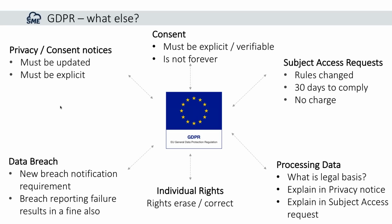So what else is in the GDPR? Because it's a huge document. It talks about a lot of different things. Clearly, in the context of this webinar, we're not going to get through the entirety of what composes the GDPR. So we thought we'd pull out some of the higher level principles that would appertain to most companies.